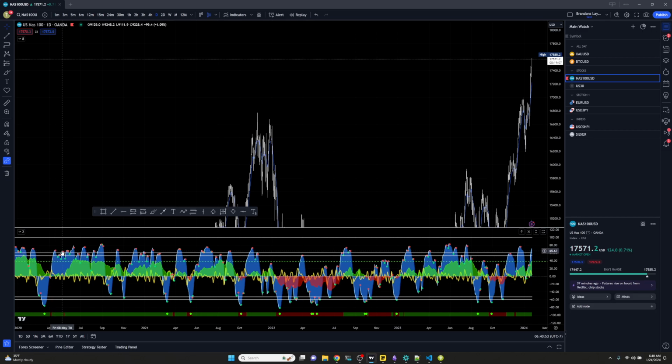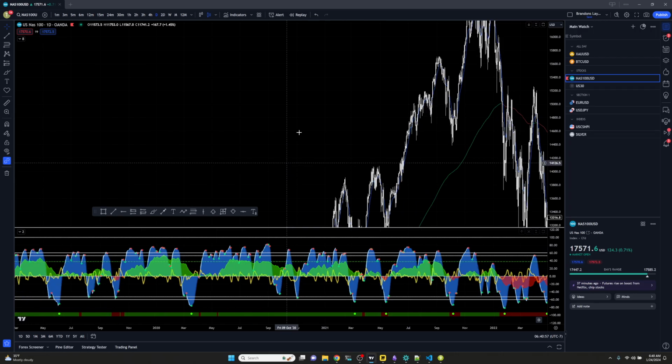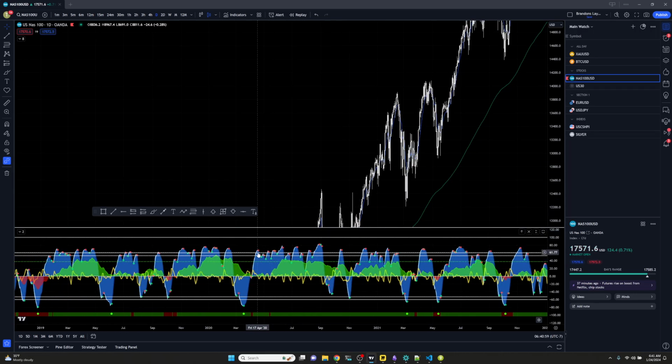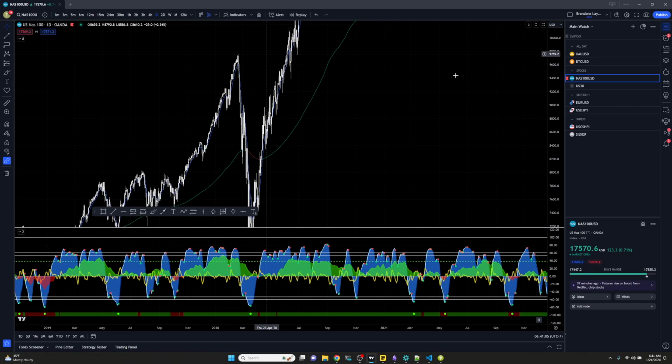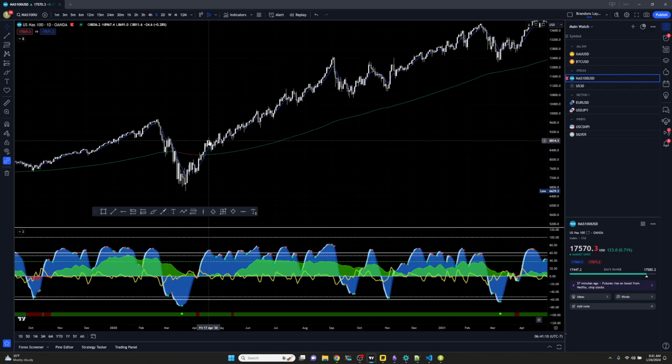Now, if we look over here to the left, I just want to highlight something like this, right? We're on the daily, we have all of these peaks above this 60 line. Now, if we go and look at what that looked like at that particular time frame, yeah, it just kept going up and up and up. And there really weren't very many entries here.